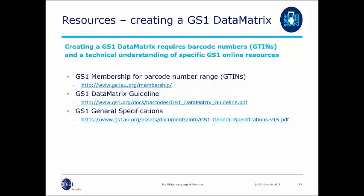The GS1 data matrix guidelines. This document is a multi-page PDF that gives you a good overview of what the barcode is, what's contained within it, and certain considerations that you need to have. So it's quite good for a project team to review and get an understanding of what's going to be required.